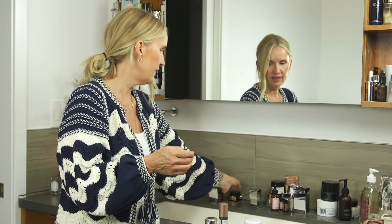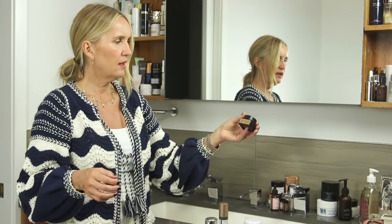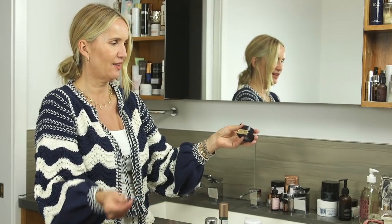And then I have another eye cream. This is a newer brand called Sant Chain. I love the packaging. It reminds me of YSL. I just think it looks so chic. I really don't know yet because I haven't tried it yet, but I love the packaging.